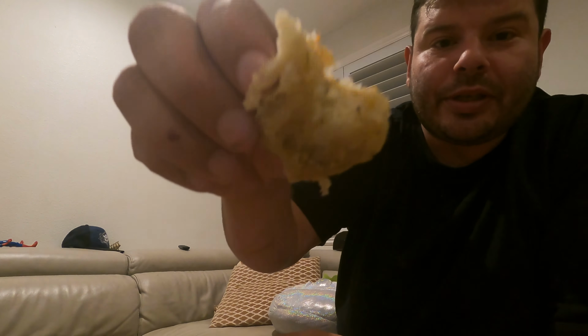Yeah, so these are garlic knots. There's like a bunch of garlic. You can see it's like falling out. These are really good.